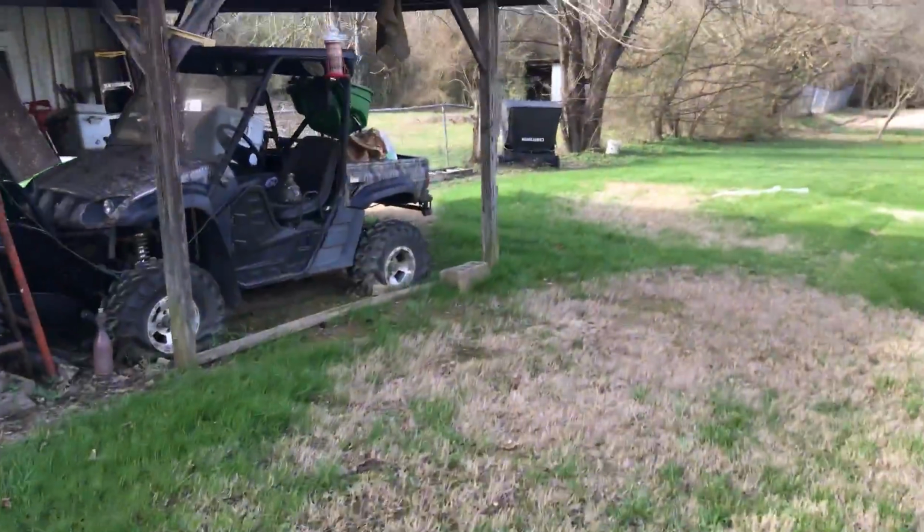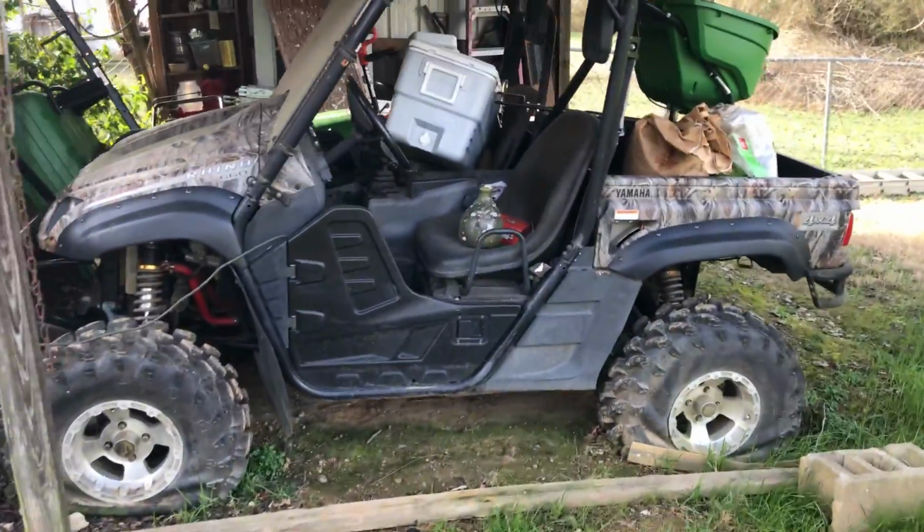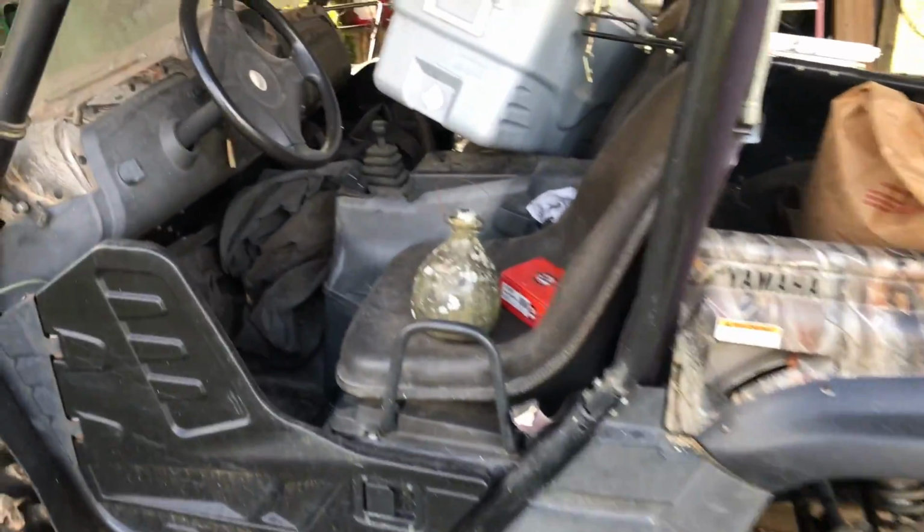Let's go find her. Okay, the SD card got full. I don't feel like going there and getting another SD card, so let's get this thing dug out and show you why we like this Rhino.